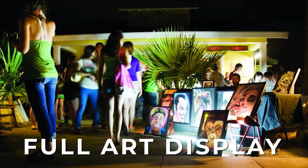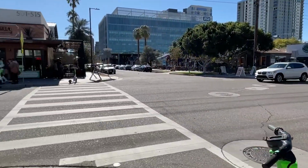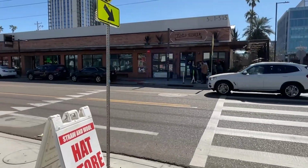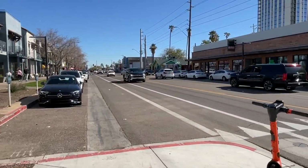Now there's been a major transformation in this area over the last decade or so. And my belief is that is due to the Arizona State University. The Arizona State University has a huge presence in this area. They came in, students followed, and there was a need for housing. And then when there was a need for housing, there was a need for restaurants, places to eat, and it just kind of evolved from there. So there's a huge art culture in this area.